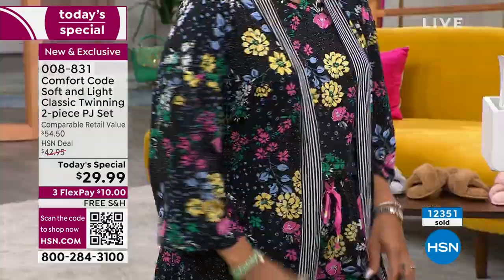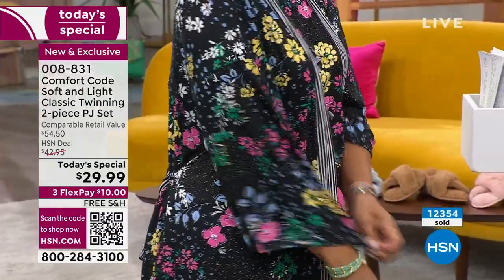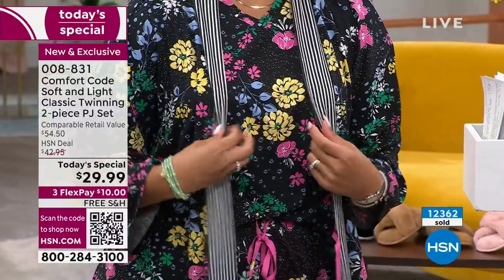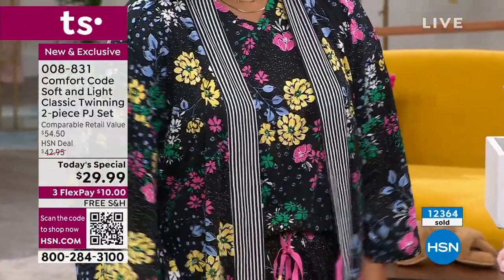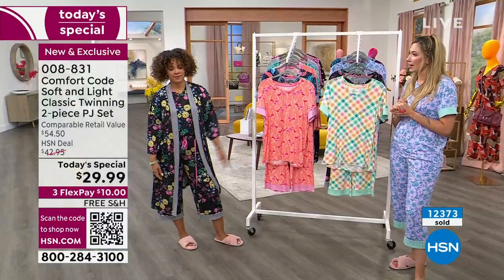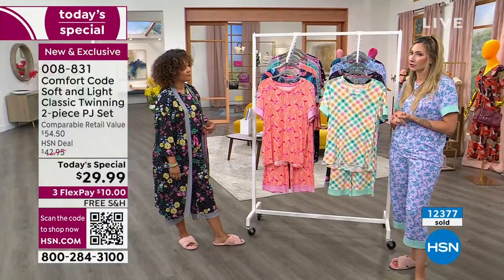And I just love that we have matching robes. If you're gifting this for mom or for yourself, you want to get the complete set. Get the robe, get the PJs, definitely get the slippers too. And you have a whole set. How thoughtful, like sending a warm hug, and really we all deserve to treat ourselves now.